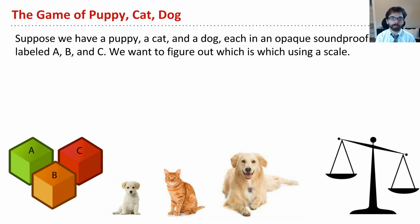To understand the sorting problem more deeply, let's consider this game called Puppy, Cat, Dog. Now, I'll warn you in advance, this game is going to quite possibly make you feel dumb because it feels like it should be easy, but it's actually hard. Something about the thinking, at least for my brain, isn't natural, but here's how it goes.